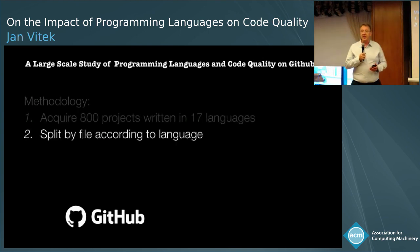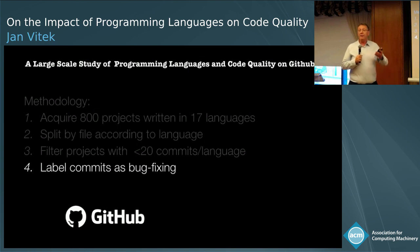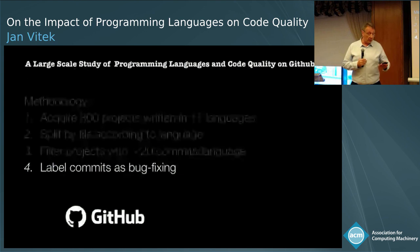They split the projects according to files. Projects that had fewer than 20 commits were filtered out. Then every commit was labeled either as this commit fixes a bug or it doesn't. And then they used that data to do a regression and try to infer the trend for each programming language.